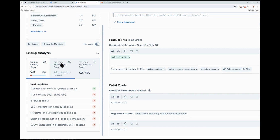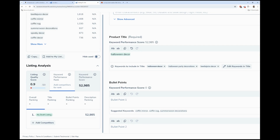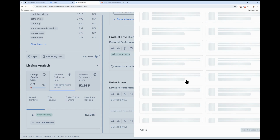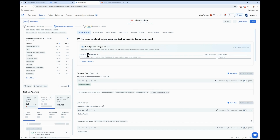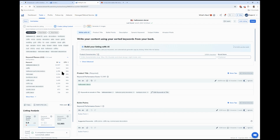I have to go down here and click keyword performance rank. And now I have to hit add competitors. And what competitors am I going to put in here? I'm going to put the same competitors that I had in Cerebro. Now I want you guys to see what's going to happen when I do that. What's going to happen now is this competitor performance score, which is actually the same thing that was from Cerebro.